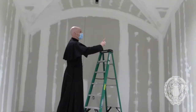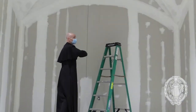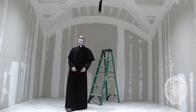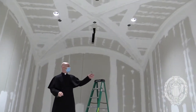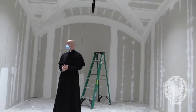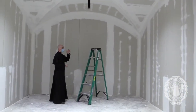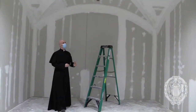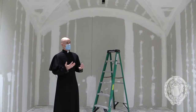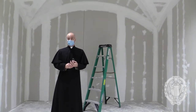Keep in mind, there'll be a window here, and a window here. But they had to do all of this just to go ahead and get the heat in so they could get everything ready for painting, and the window frames should be here within the next couple of weeks, I hope. And these window frames will not be just plain windows. These will be windows with Gothic tracery, beautiful windows. Just trust me on that. But this is a really, really holy space that I'm really excited about coming into its own.